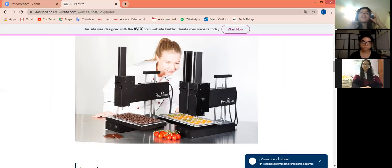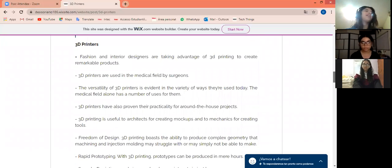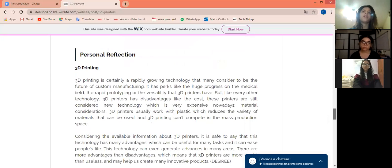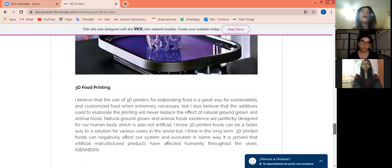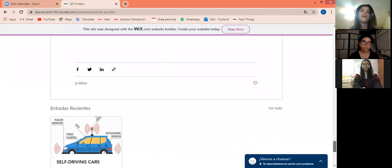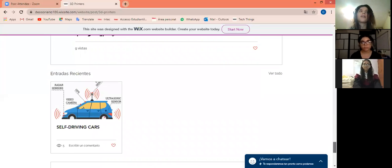In my own opinion, 3D printed food is a two-way win, because now we won't need to have that many people working all around. We wouldn't have to have animals on farms, and we're supporting the environment and all of that. So for me, it's a great advantage for nowadays, and I hope it keeps growing.